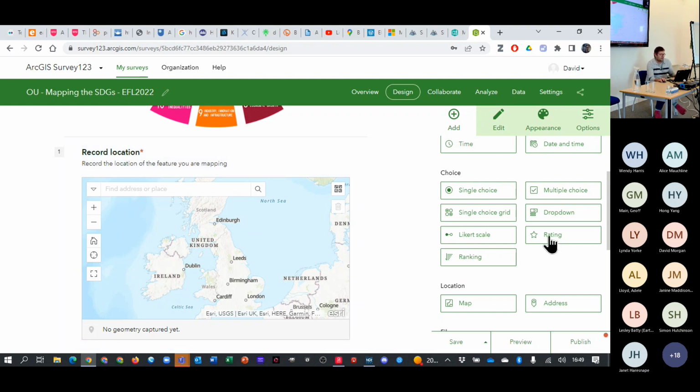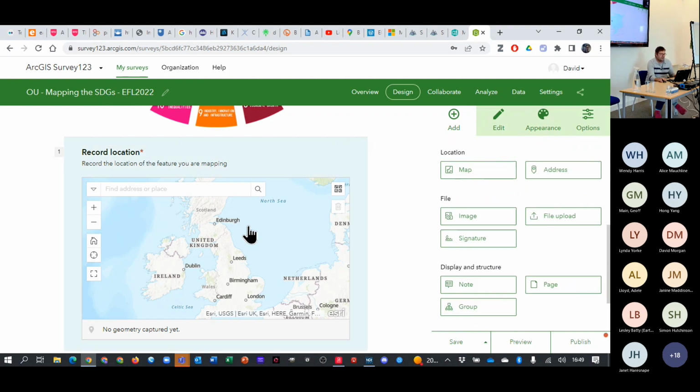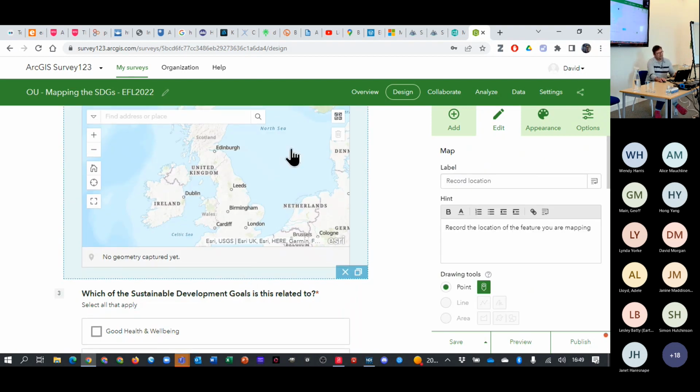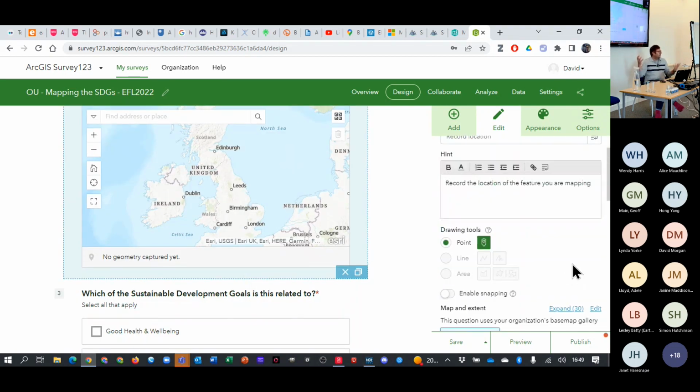That might be a point, as we're doing today, but equally it could be another geometry, so it could be a line or a polygon. There we go. So I can choose how I record that location in there as well.